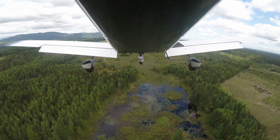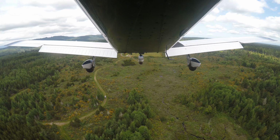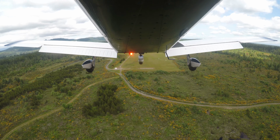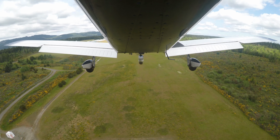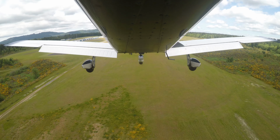Pitching for 80, power for sink rate. Pitch for 80, power for sink rate. And more power. And power smoothly back.